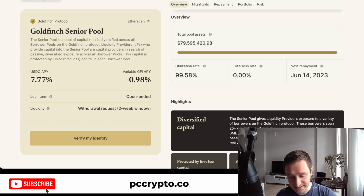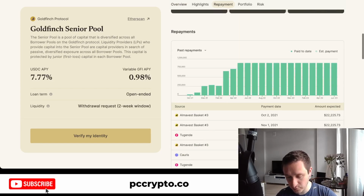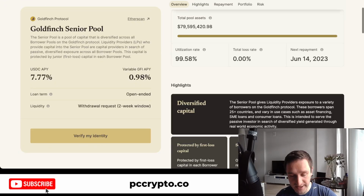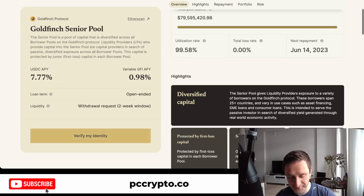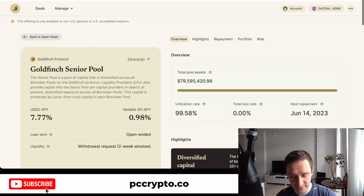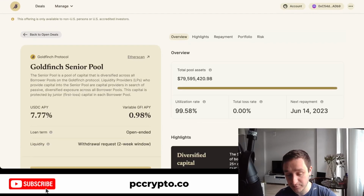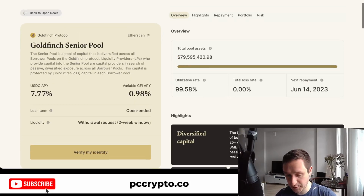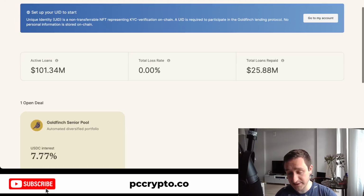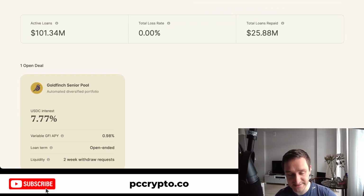Most of those things are already fully backed. You have to wait for the new pools to be opened. Also, in order to get in, you have to verify your identity. You can't do it anonymously, because they want to avoid, of course, having US people that are not accredited investors, because that's the regulatory risk for Goldfinch if they were to do it like that. Usually speaking, it's super easy to jump in and start using it.